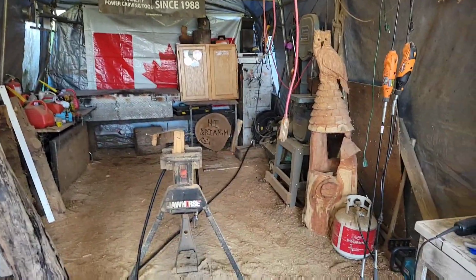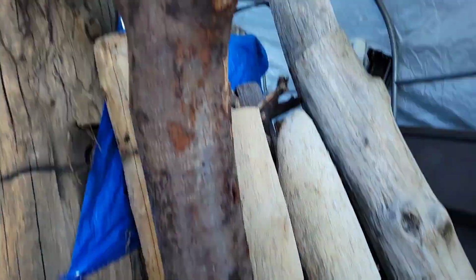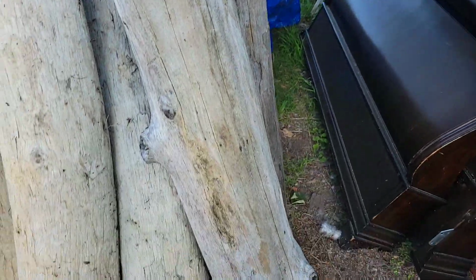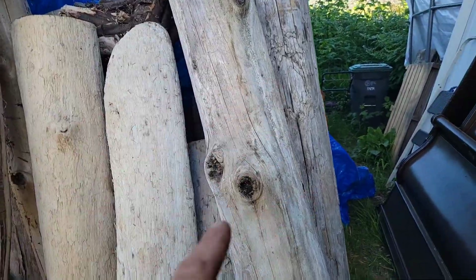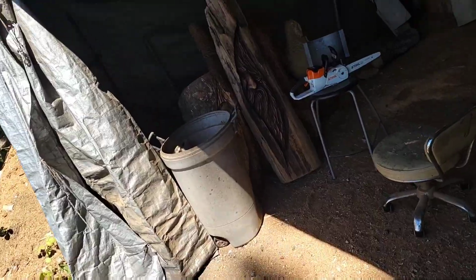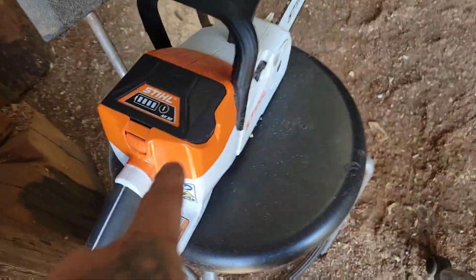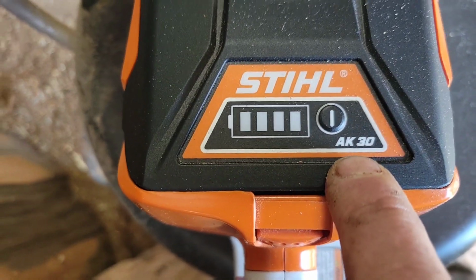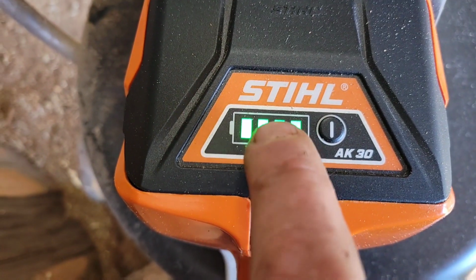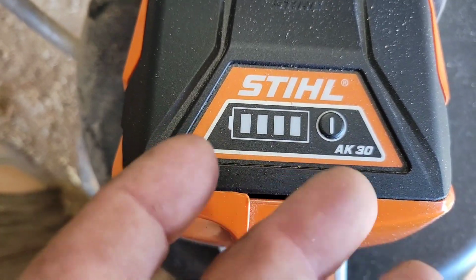Okay, so all the logs we got today, I cut this bottom flush. I cut all the bottoms flush on five of these logs. So that's cutting with this saw. I just want to show you guys, I cut this log shorter now. So this is the 140. This is with the RK30 battery. It's still fully charged. I don't know why it says fully charged, because at one point it said there were 3 bars, but now there's 4. I guess it charged up a bit.